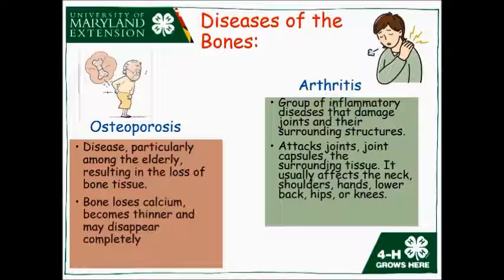Arthritis is an inflammatory disease that affects our joints. It affects joints such as our neck, our shoulders, hands, our back, hips, or our knees. It's usually characterized by swelling and pain. You may have heard some of your family members mention they have arthritis or they have pain in their knees.